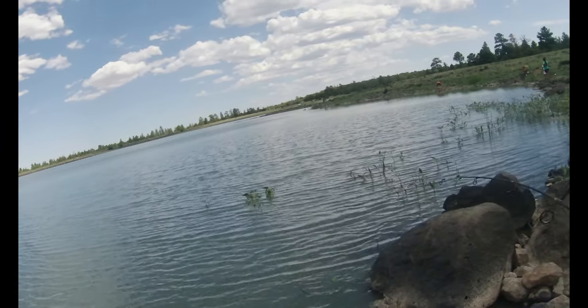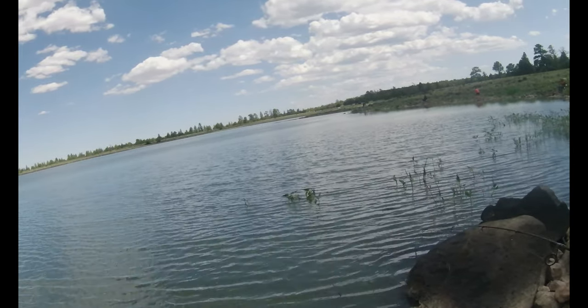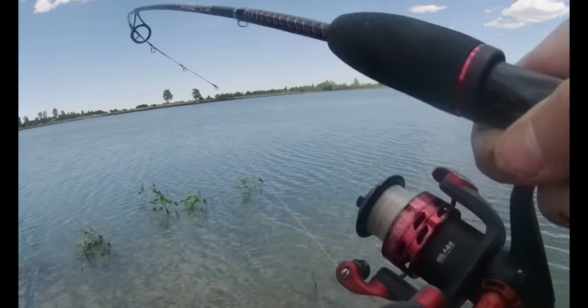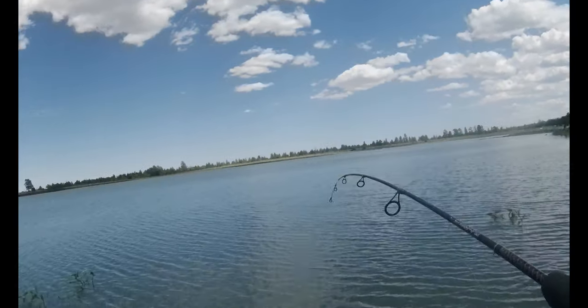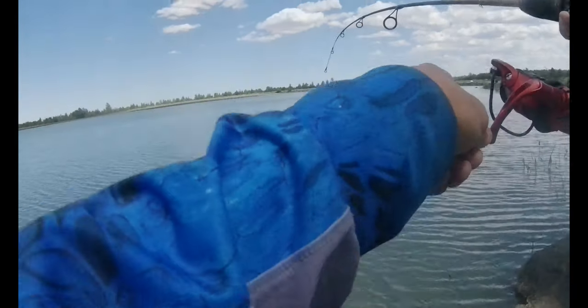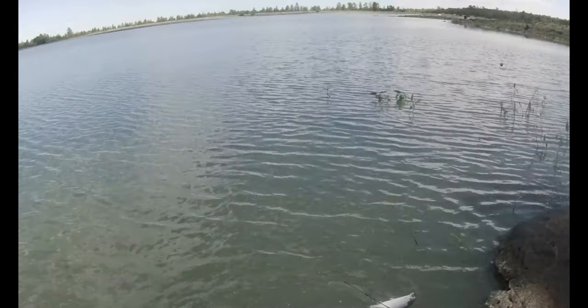He's not fighting very hard. Now he is. Right when I take the big camera down. Freaking takes it, dude. I got a new piece of worm on, so that's probably also why. Decent one. No, don't run in the line. Get out of the line. It's a little one.